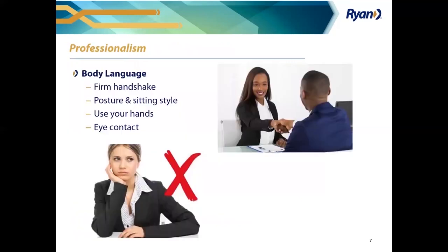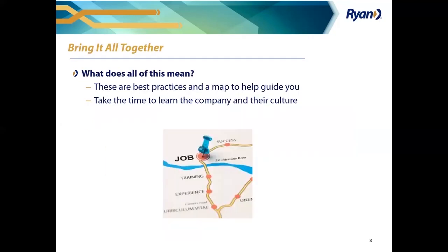And then during the interview, making sure your body language, even if it is over video, is good, with good posture and sitting style. If you're going to use your hands to speak, making sure you're not doing crazy big motions with your hands. And if you do not speak with your hands, placing them in your lap while speaking, while on video as well. These are some of the best practices and a map to help guide you really to be professional on those virtual interviews.